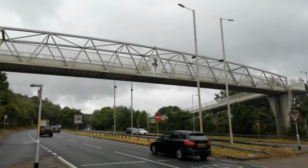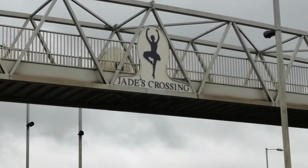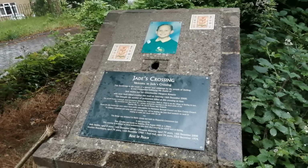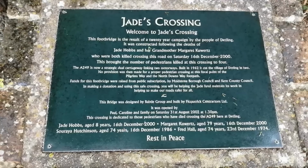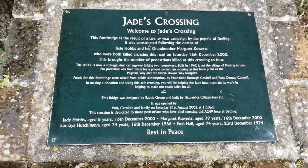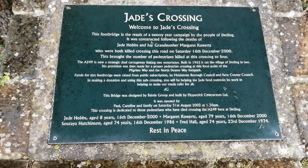Jade's Crossing is named after Jade Hobbs, who in 2000, aged only 8, was killed while attempting to cross the A249 together with her grandmother Margaret Kuwerts. Following 2 earlier deaths, there had for some years been a campaign for a protected crossing of this very busy road, and it's tragic that it required the deaths of 4 people to achieve success.